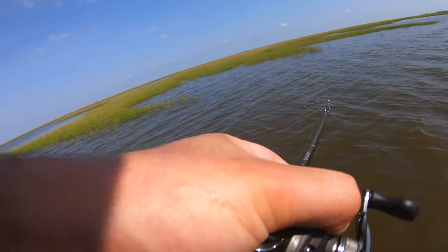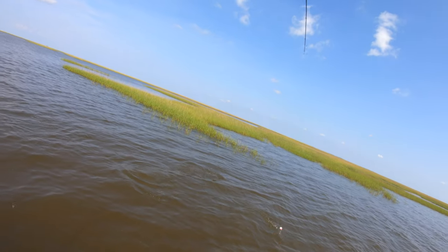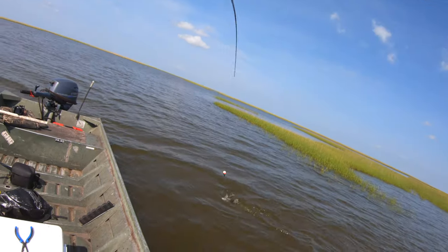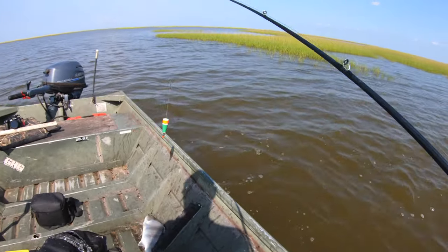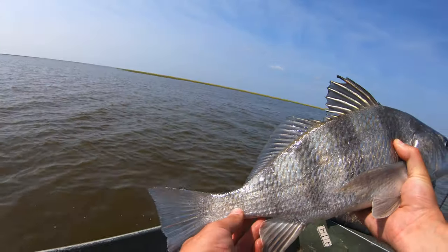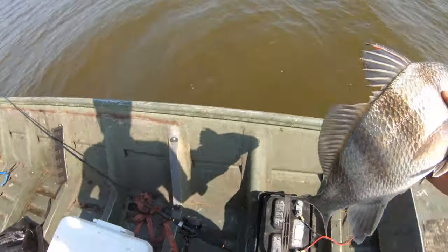There he goes. A sheepshead. Drum. I'll keep that. Don't mind keeping a drum, y'all. Hope y'all can see that good. Yes, sir. I'm pretty sure he's 16, but I don't give him a measurement anyway. Oh, yeah, he's 18. Yep.